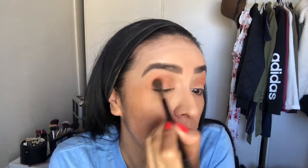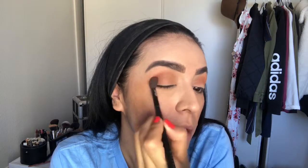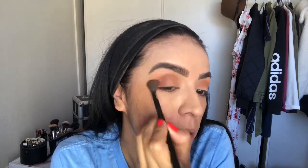Now to intensify the color a little bit, I'm going to go in with this color, which I used first, second, and now third. I wish there were a few more mattes, but I can definitely work with that. So I'm just going to intensify the colors. That's what I'm doing, so as you can see the difference by intensifying. I'm liking how all the colors are blending.